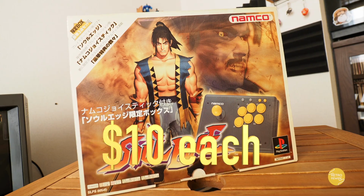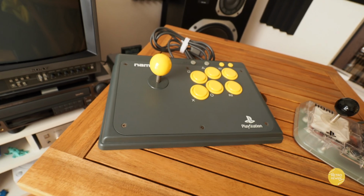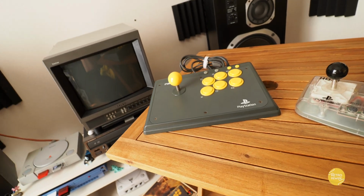I actually paid $10 for both of the controllers, and yeah, definitely cool finds there. I'm definitely a fan of arcade sticks, but I think I'm pretty much at capacity for sticks for the time being. But anyhow, let's go ahead and move on to some video games.